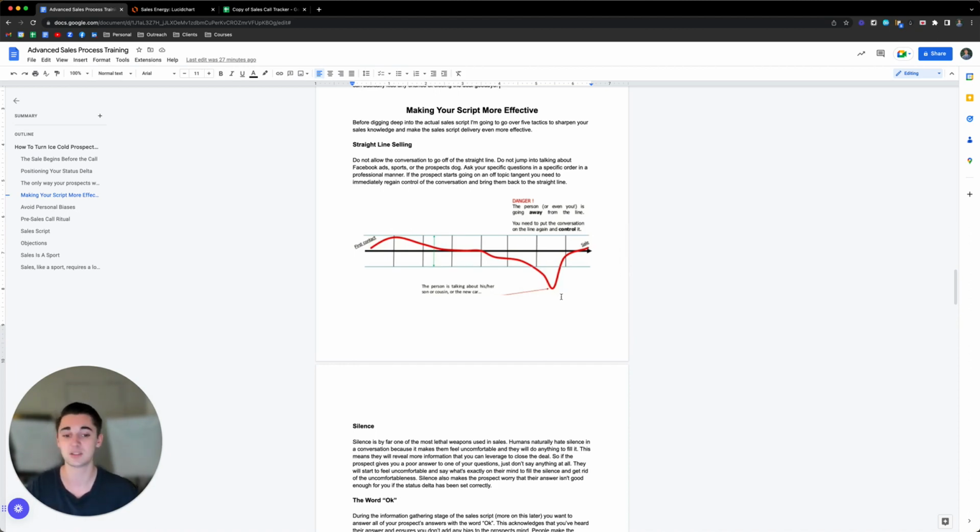But as soon as the prospect starts talking about their cousin or a new car, anything like that that's not related to their problems or your service, immediately you just interrupt them and you basically ask the next question, or you say, that's really cool. So how long have you been in this business? And you're just acknowledging what they say and then asking the next question. Okay? So you never want to let the conversation go off of the straight line.